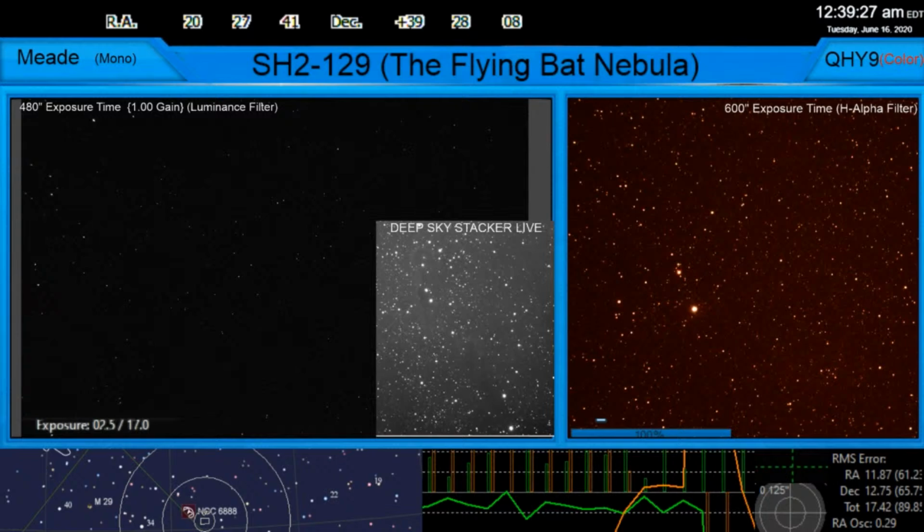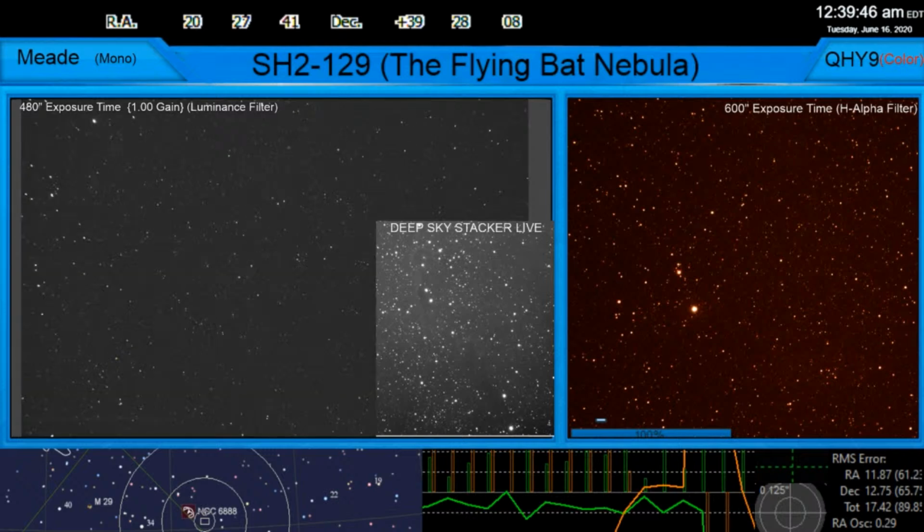Now let's take a look and see if we got this dead center, and we'll start imaging. I think we're right in the middle. I think we're right where we need to be. Yeah, it's pretty darn close. Alright. I think we're in good shape. Alright, let's get the guider back up and running. Alright, we'll see where we are on the other one.